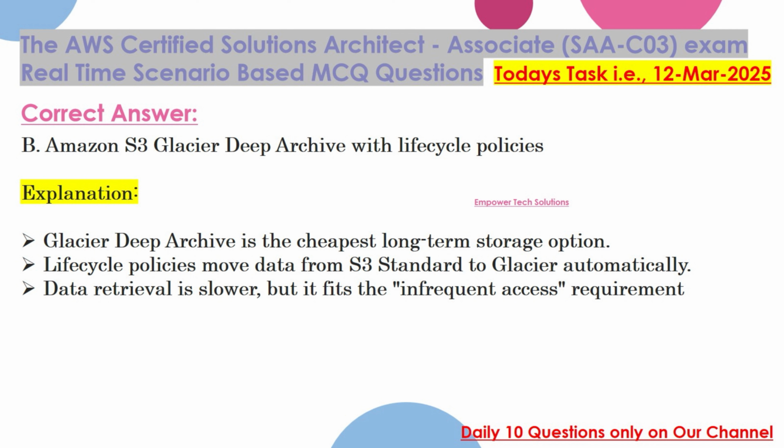Explanation: Glacier Deep Archive is the cheapest long-term storage option. Lifecycle policies move data from S3 Standard to Glacier automatically. Data retrieval is slower, but it fits the infrequent access requirement.